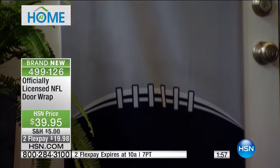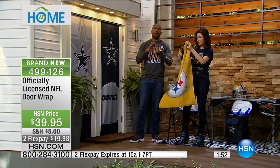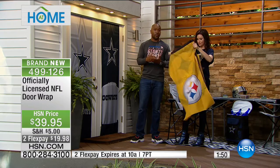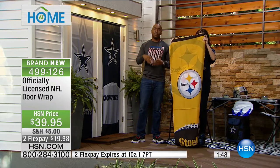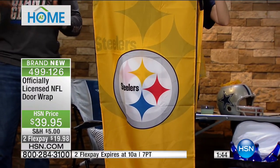Once you stick it together, it's not going to go anywhere. It's going to be stuck and snug on it. This is what it looks like. And every team, remember, some of our teams are not available, but if you go online you can put in orders and get a lot of accessories to go along with the wraps as well.